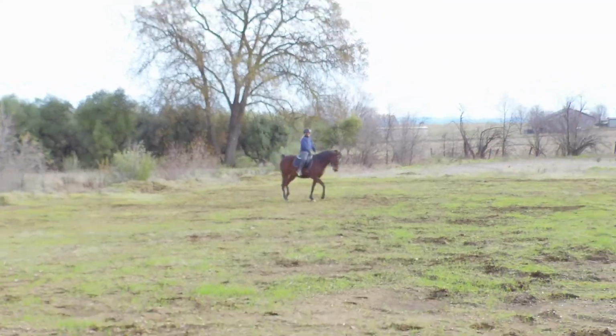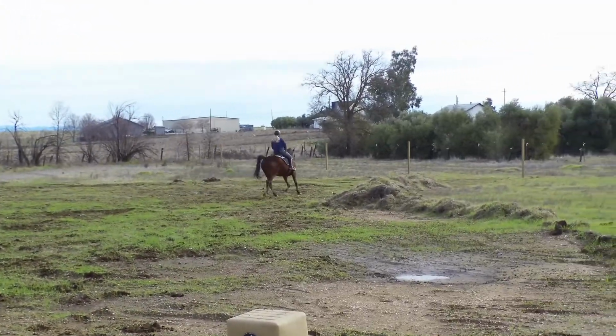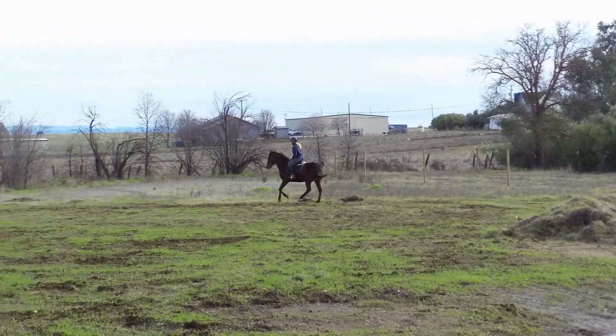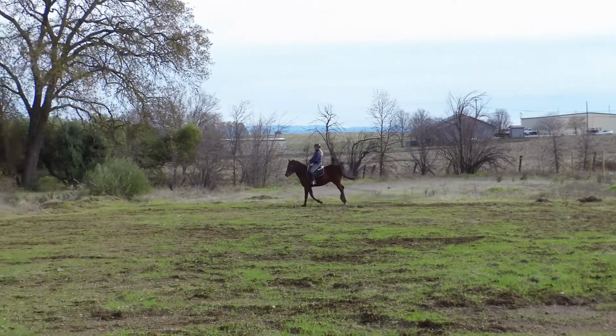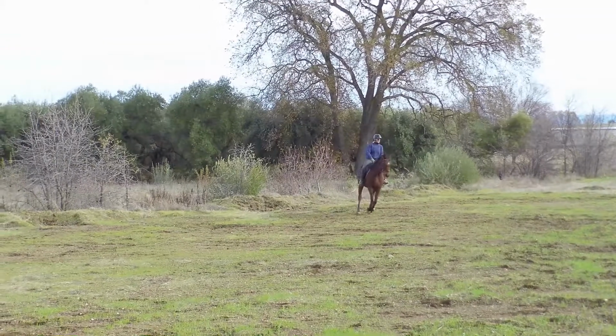What he's discovered is the ground is uneven. So if he goes heavy on the forehand, he nearly falls on his face. So this time around, I decided that we were going to, why not, go for a canter-walk. I haven't done one in more than 2 months. I hadn't quite figured it out.